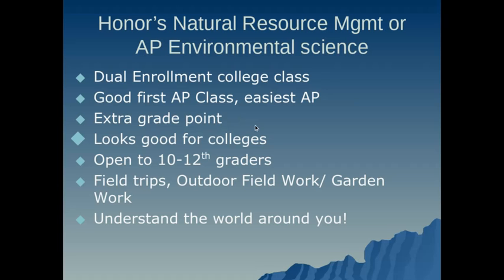You do get a grade bump. It's an extra point, whether it's honors or AP. Both of them would get an extra grade point. It looks good for colleges. It's open to 10th to 12th graders.